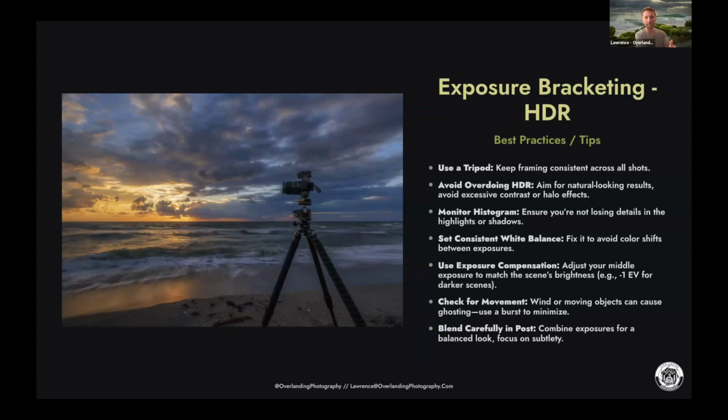So what that means is if my base image is a -1 in exposure compensation, then I'm shooting a -3 and a +1. So my range of light is going from -3 to +1. That's generally what I shoot, and I practically am able to capture almost every single scene. That cave, I had to go from -5 to +3. So it was 5 shots with 2 stops of light over and under.